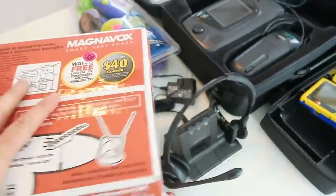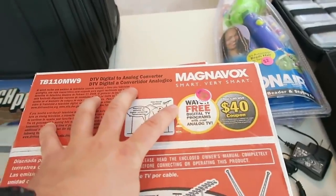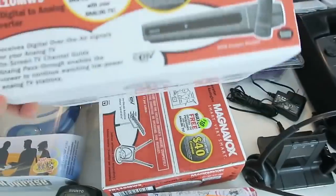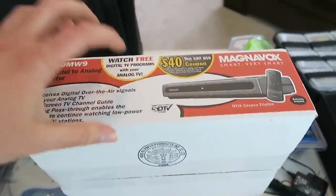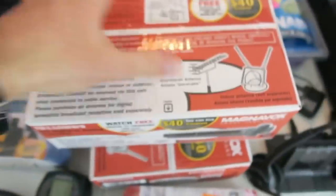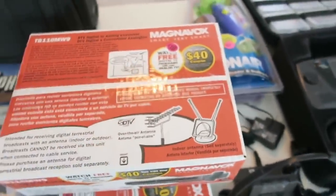Here's a, I don't know how to pronounce it, Magnavox. It's one of those things for your TV or for the satellite. I don't even know, something to do with television. I'd have to do some more research on it. But look this up right here, the model number. These were brand new in the box. Paid $10 each. Tried to negotiate.